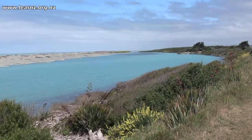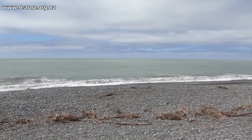Well, it's not a bad day to be at the beach. We've got the Rakaia hapua on one side and the ocean on the other. So Davina, it's really the perfect place to talk about sea level rise. What causes sea level rise?